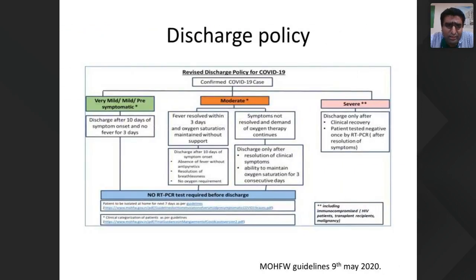And this is the latest discharge policy, basically, which has just come on the 9th of May from the government. So for mild cases, if they are asymptomatic, after 10 days of symptom onset, and there is no fever for 3 days, then they can be discharged. There is no PCR required before you discharge.